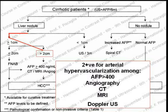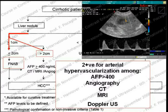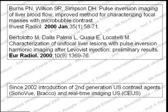Among the techniques that were able to provide such a diagnosis, at that time it was included also Doppler ultrasound. But as you can see here, there is not CEUS. Why not? Because this is what we can detect by Doppler ultrasound. At that time, CEUS was not there because it was a newborn technique. The first articles were published exactly at the time of the meeting, and real-time contrast enhanced technique was introduced in Europe only a few years later.